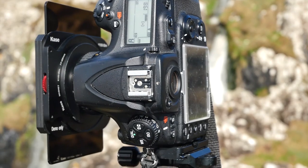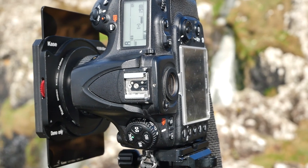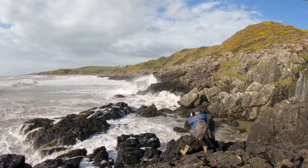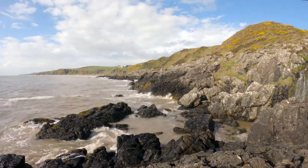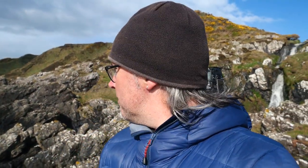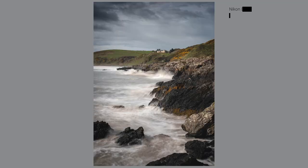I might also stick the polarizer on just to bring down some of these highlights. There's some specular highlights in parts of the waves, and a polarizer might just take the edge off those little highlighted areas. So excellent, 3 days and I've just taken a few shots.